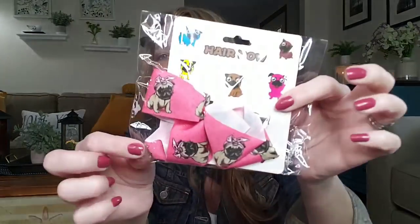Now, I know I bought some of these last year, but I can't remember if they had this pink one. To me, this one looks just like Josie. Oh, and these are bows, by the way, but I'm not going to use it.